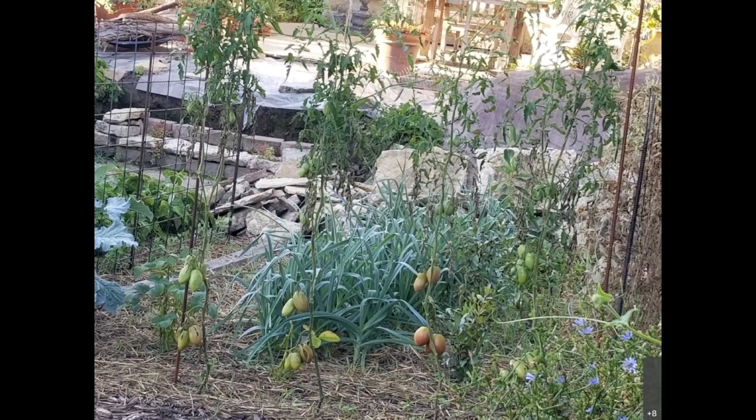Did you take pictures of the other tomatoes, May? I was trying to find, but no.